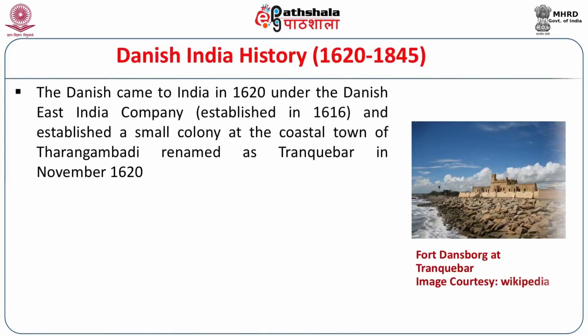Now we go to another series which was again issued by an Indo-European power, that is the Danish. Coming from Denmark, they came under the power of the Danish East India Company, which was established in 1616. The Danish reached India in 1620 and established themselves on a coastal town of Tharangambadi, which was renamed as Tranquebar. They occupied the town in 1620 with the permission of the local Nayaka, and also established a local fort called Dansborg.